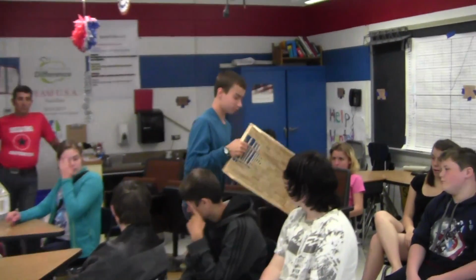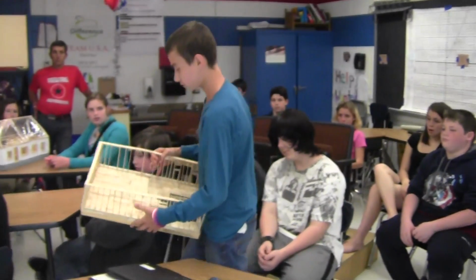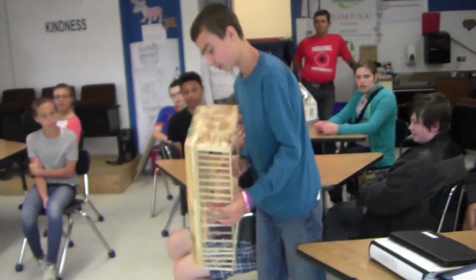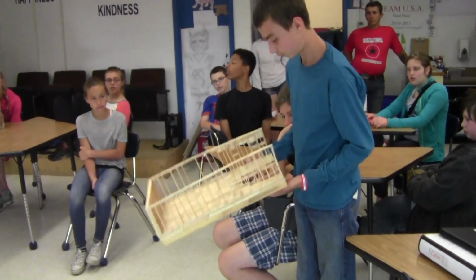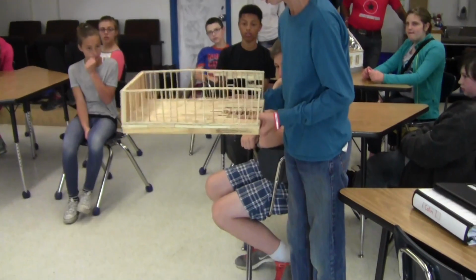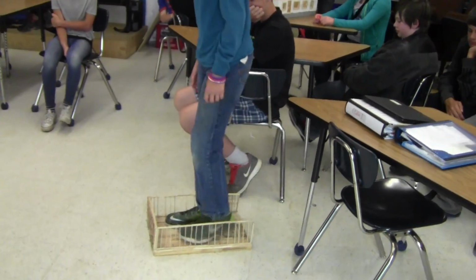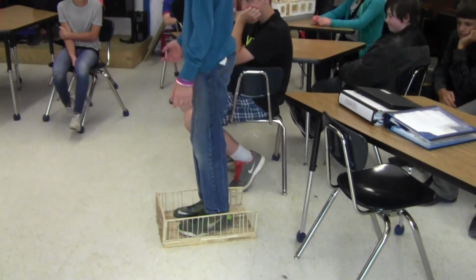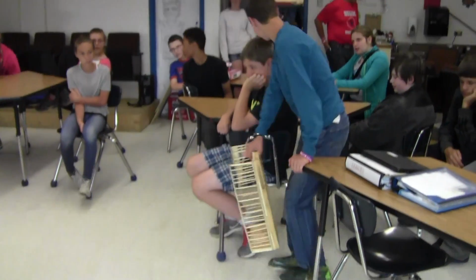All right, so our house, we clearly did not finish. We spent most of our time making it sturdy. We purposely left the floor open so that you can see how we did it. We made it sturdy enough so that someone can stand on it. It won't break. So, yeah. Cal, Dustin, you guys have anything to add?